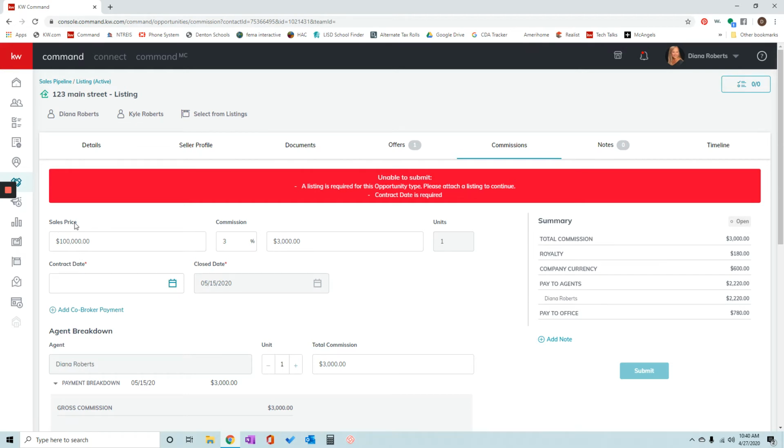It did bring the $100,000 sales price. It brought the commission that I had put in on the details page when I created the opportunity. But if it changed, I could put that here, and the full commission and how many units. Currently, one opportunity, one unit. So if you have both sides, you need two opportunities, a listing and a buyer opportunity.